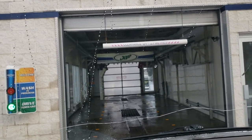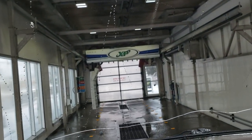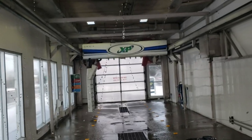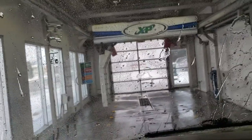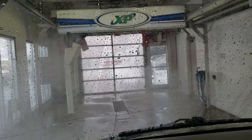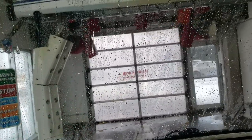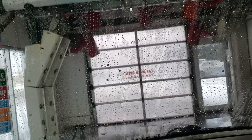Oh, we got an Oasis XP. Wow. I haven't done one of these in a long time. Oh, that's cool. Ooh, nice underbody spray. It's not very often, it's pretty rare, but I like it when the underbody spray has a timer on, like when they have like a countdown clock in that, so you can see.